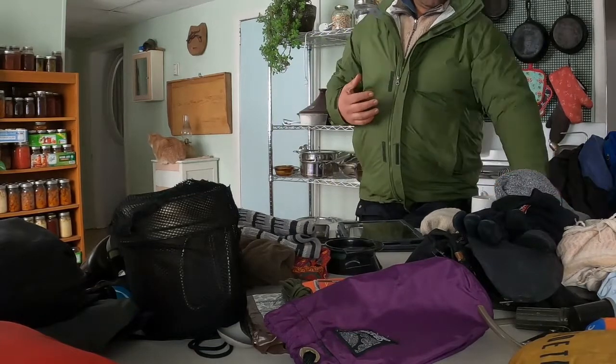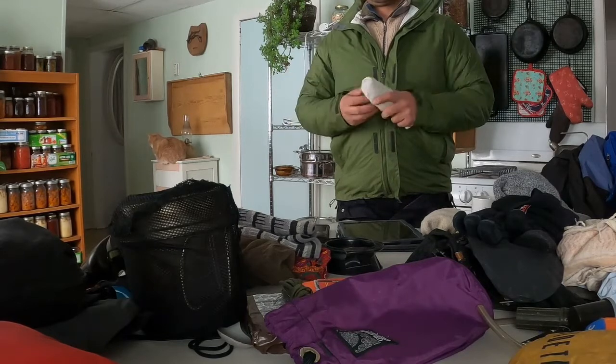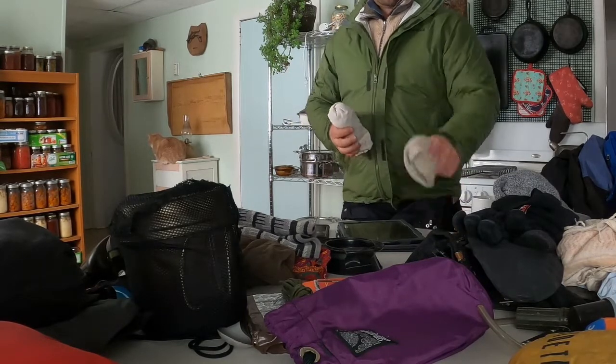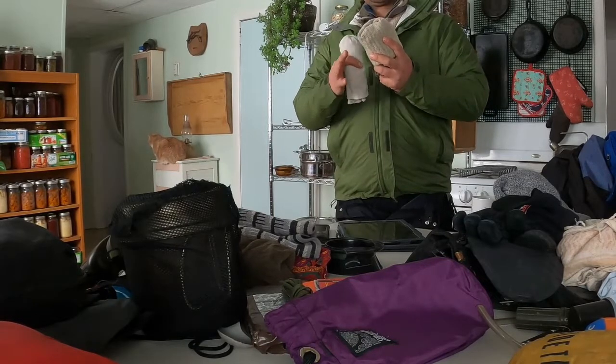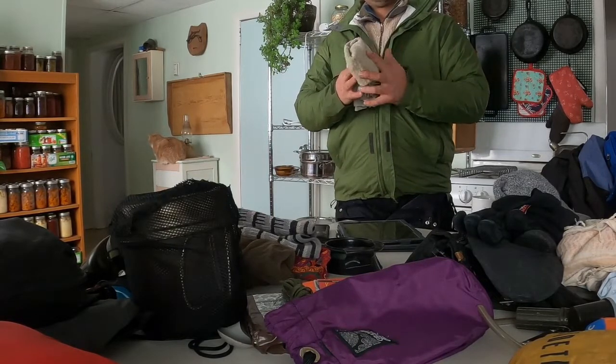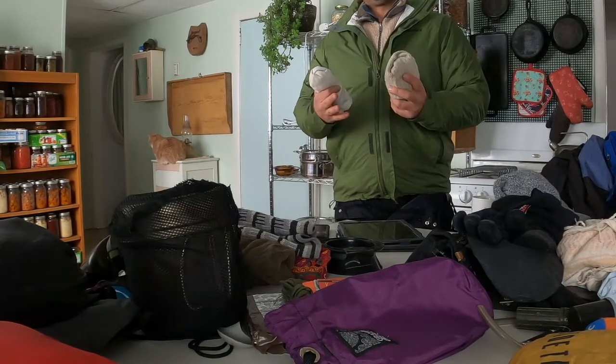Do you need a liner sock? Yes or no? I think that's going to depend. The Polypro merino wool mix does a very good job of moving the moisture and wicking. So to me, I go with less.